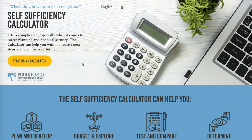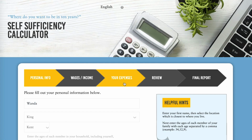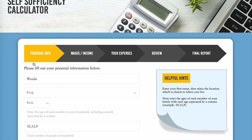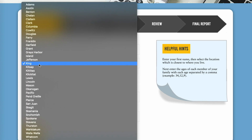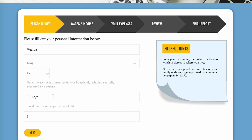The calculator itself, once you enter the calculator, you should find the same question on the front end, and you'll find the same tabs and general layout starting with personal info. And if we use our old friend Wanda, who some of you will be familiar with from training, we can do just a quick walkthrough with the new calculator, and you'll see the same personal info tabs where we'll have just some basic information about where Wanda lives, select her county. In counties where there's a sub-county area, you can select a city or region, and then indicating that she has 3 people in her family, including herself. She's 32 with a 12-year-old and a 9-year-old.